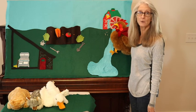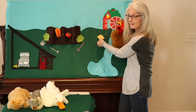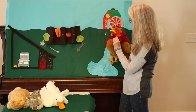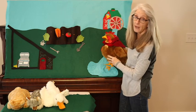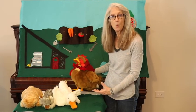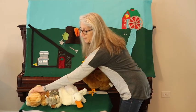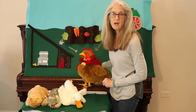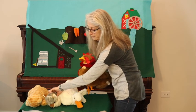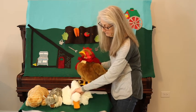Once the wheat was ground into flour, it was put into a bag, and the little red hen carried the bag of flour all the way home. When she got home, she asked, "Who will help me make bread from this fine white flour?" Not I, meowed the cat. Not I, whined the dog. Not I, quacked the duck.